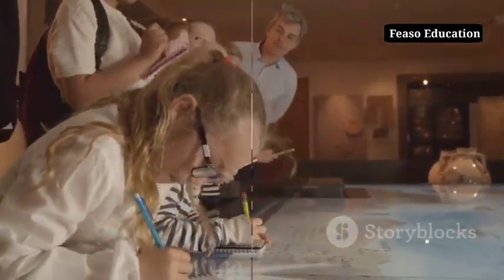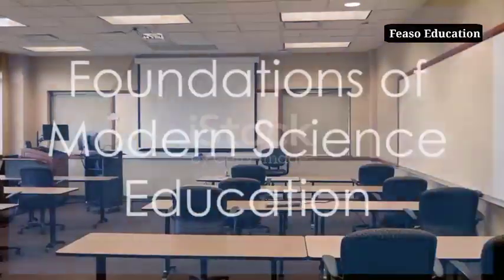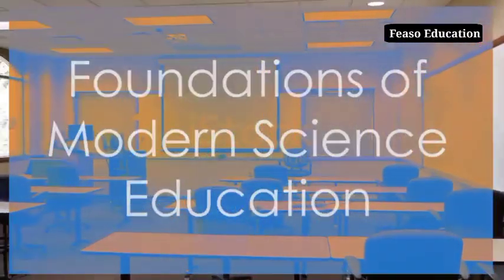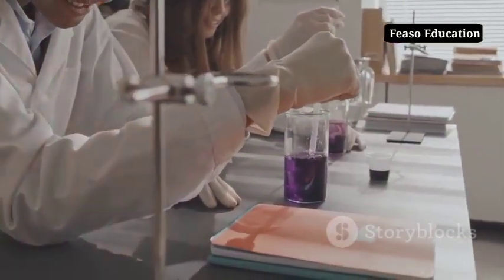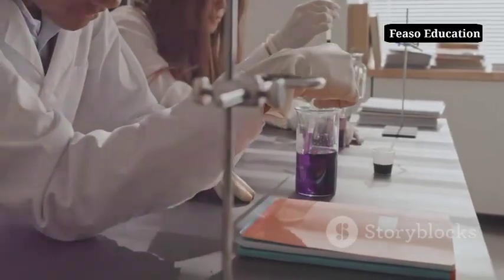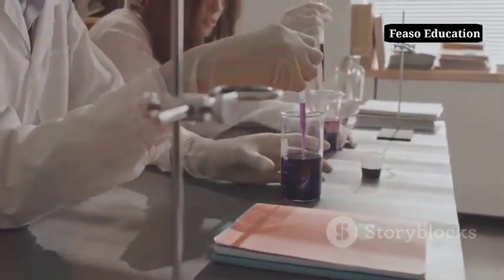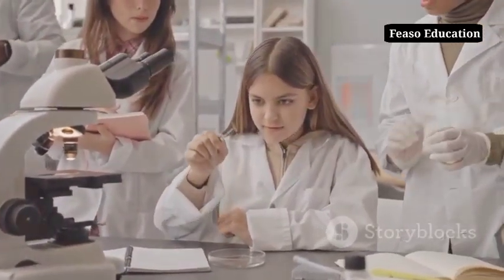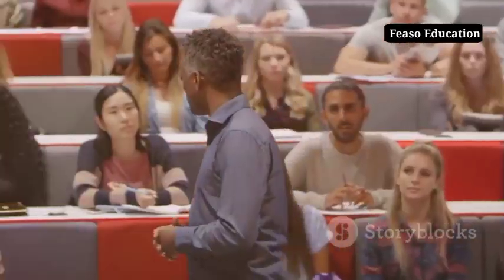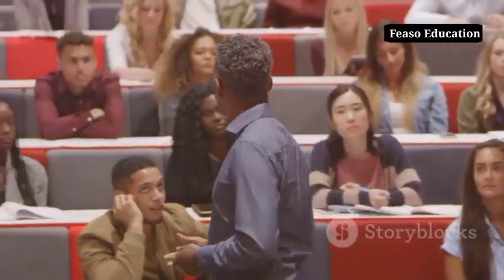Early 20th century. Foundations of modern science education. At the dawn of the 20th century, science education was beginning to take shape in a formalized manner. The curricula of this era were primarily focused on the fundamental principles of biology, chemistry, and physics. The emphasis was on rote memorization and the mastery of basic scientific facts. Practical experiments were limited, and the teaching methods were largely lecture-based.